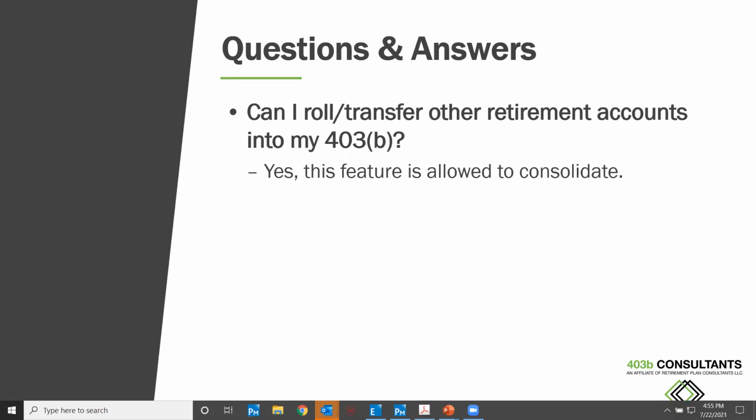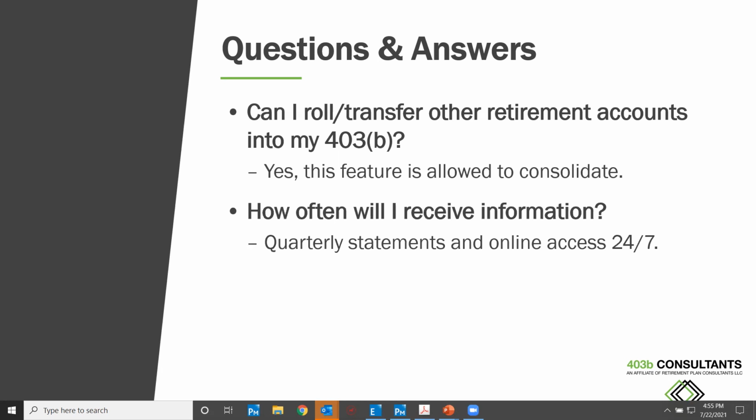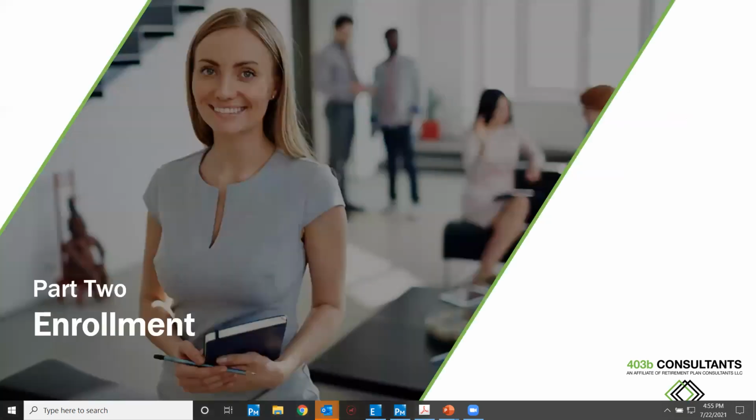If it is approved, it qualifies for this deferral, then we have to have a form signed by you, and it's on our website. So we can walk you through that process. Just let our staff know. How often will I receive information about my 403B? You'll get information 24/7 online, and you'll also get paper statements quarterly if you opt into that.